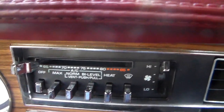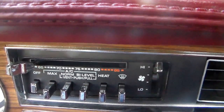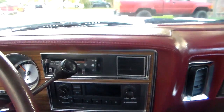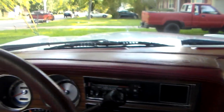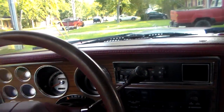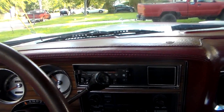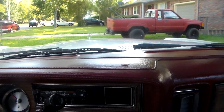This thing has got temperature gradients like this would be automatic climate control, but it's not. It just says it's not automatic. But the air conditioner, guess what? It does work. But the only thing is it blows out of the dashboard up there, so that usually means it's got a broken vacuum line someplace, because that's the default position for it.